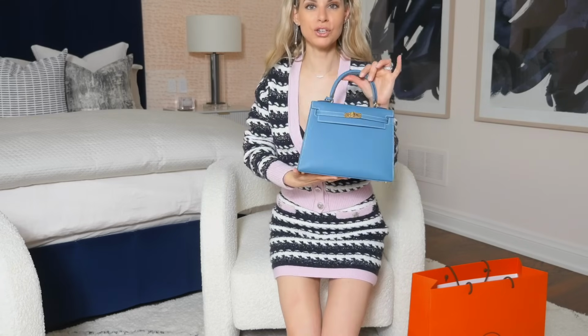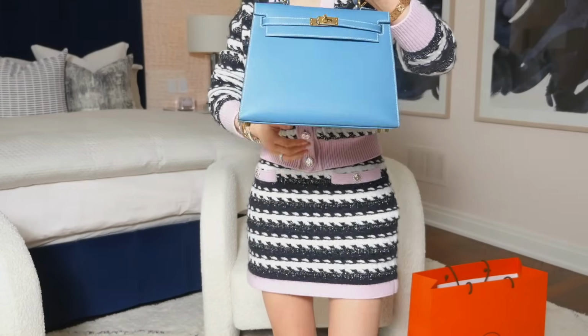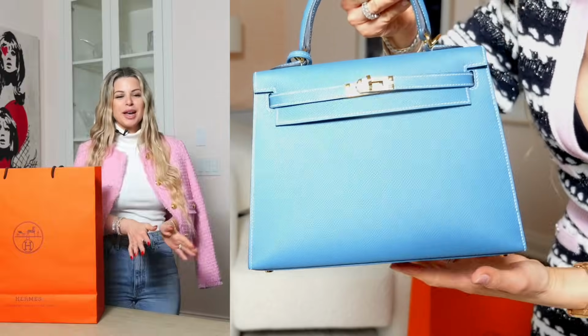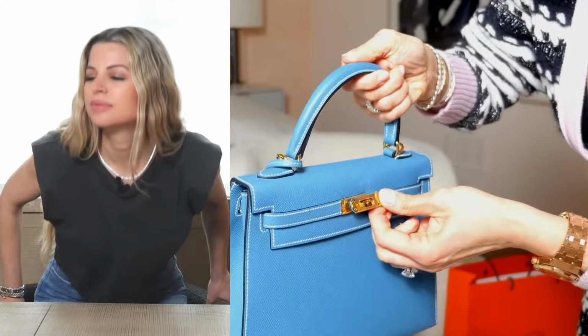Yes, she was. Let's get right into her. First of all, how cute does she look with this adorable Chanel 2-piece knit set? Might be a little overexposed, but let me just show you some close-ups of this bag. I'm trying to show you this.